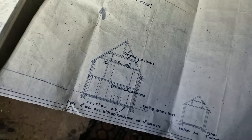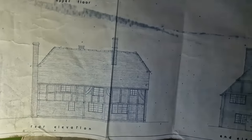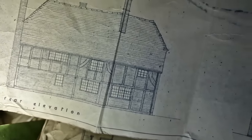Yeah. So that's what it should be, that one. This is the back. Oh, yeah. Yeah, so this sort of... I think they're going to knock this down, mate. Unless these are old phones. Yeah, I know.